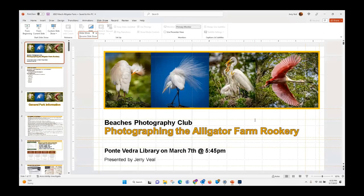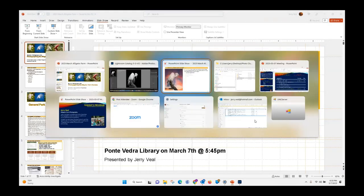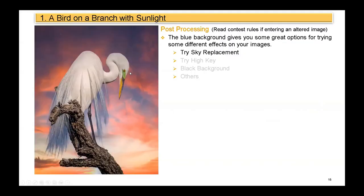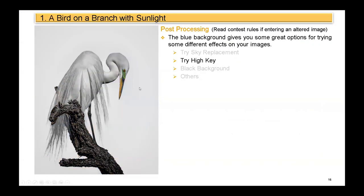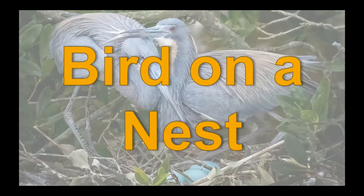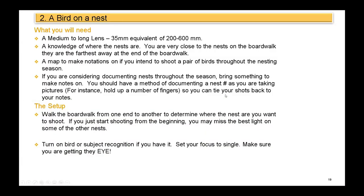All right, wrong one, where am I? All right, we have to maybe go back to where we were. There we are. Okay, so we tried the high key, we tried black backgrounds, and you can do other backgrounds. Like the question on the phone was, what can I do? You can pretty much use any background you want in there. That's what that blue background gives you a chance to do. All right, let's talk birds on a nest.